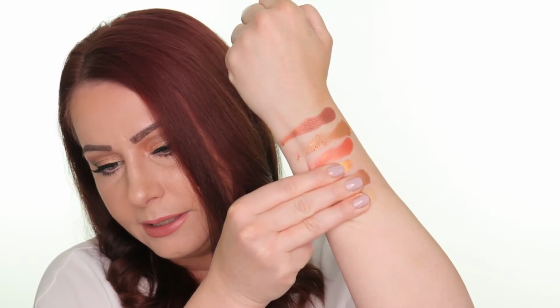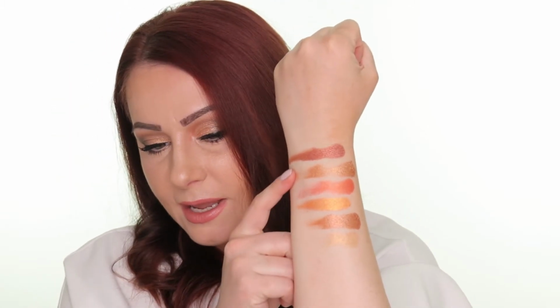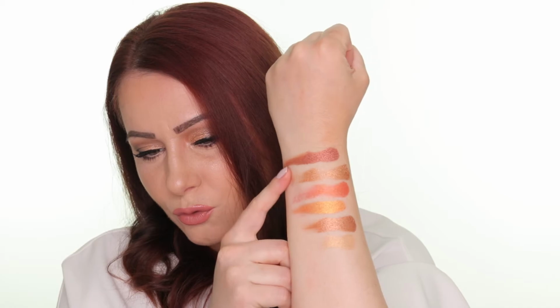So here are the other 3. As you can see, they are quite different. Maybe these 2 rose gold shades are quite similar and you wouldn't need them both, but apart of those, they are very, very different colors.